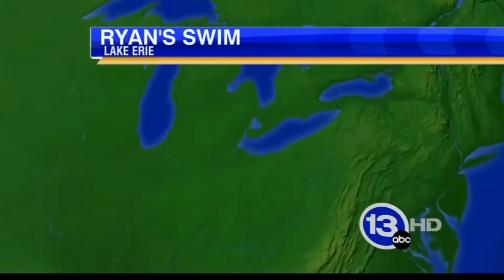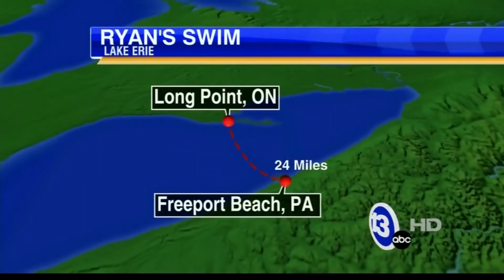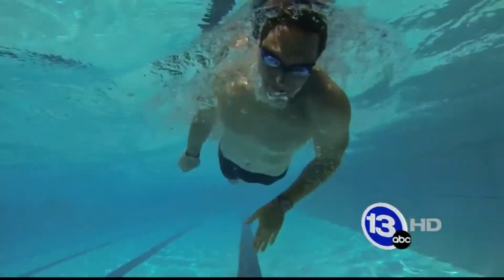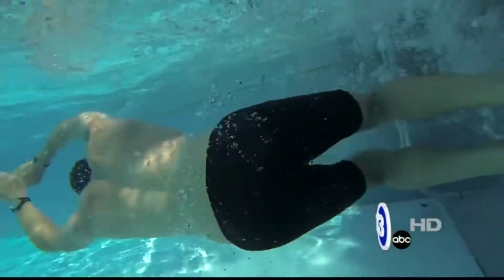Ryan will have a team of family and friends kayaking alongside him on the 24-mile crossing from Long Point, Ontario to Freeport Beach near Erie, Pennsylvania. Every doctor says you keep exercising, keep your immune system stimulated, and don't give up on the swim. There are a lot of people with Crohn's or an IBD. They're a lot worse than I am, and I just want to try to help them.